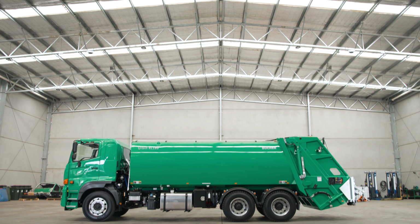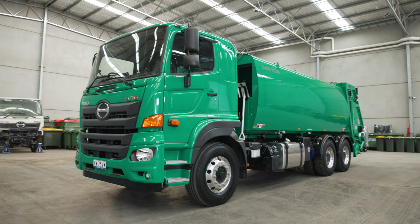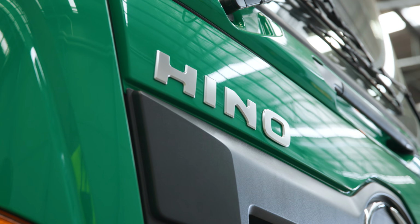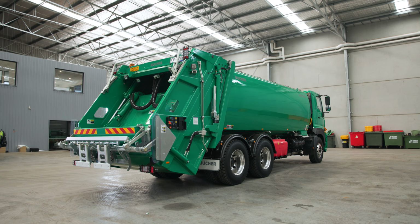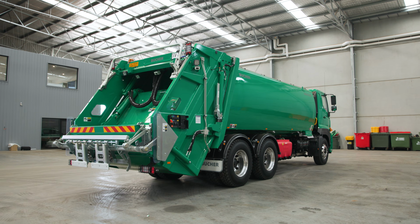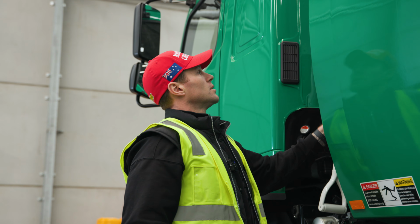Every truck in the Bin Boy fleet has a story, and today we begin a brand new chapter. A freshly delivered truck is about to join the lineup. A new truck is always a milestone for Bin Boy. It represents growth, investment, and a stronger, more reliable service for the communities we look after.